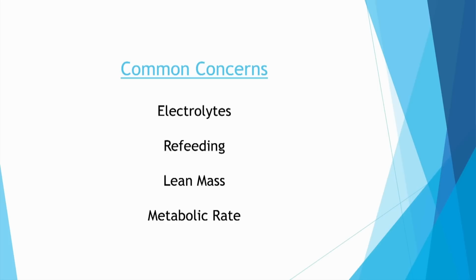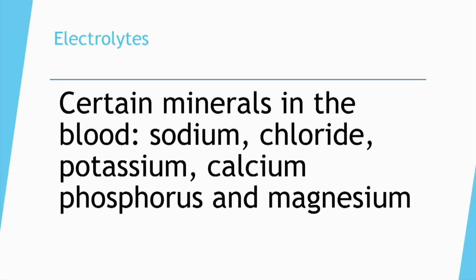So I'm briefly going to touch base on some concerns that were brought up during yesterday's talk about fasting. And these are common concerns that Jason and I hear about all of the time. So first I'm going to talk about electrolytes. In 5 years, we have yet to have an issue with electrolyte depletion or electrolyte insufficiency. So electrolytes, the important ones that we take into consideration are sodium, chloride, potassium, calcium, phosphorus, and magnesium.